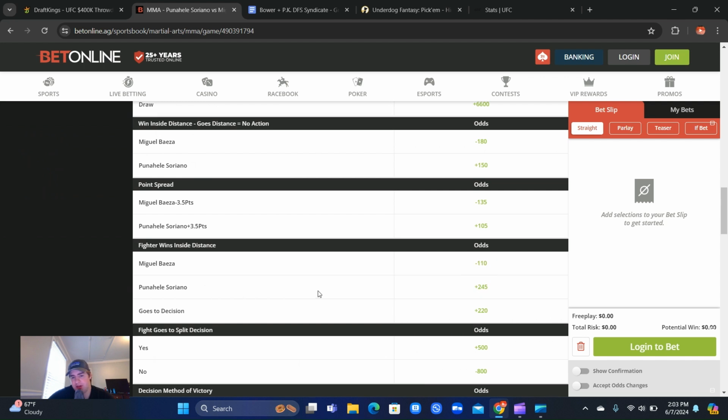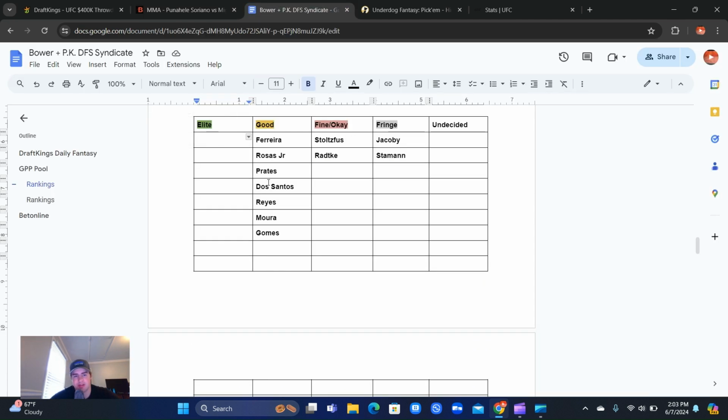So both ITD lines look good. I think this is a very good fight to target here. Baeza and Soriano.